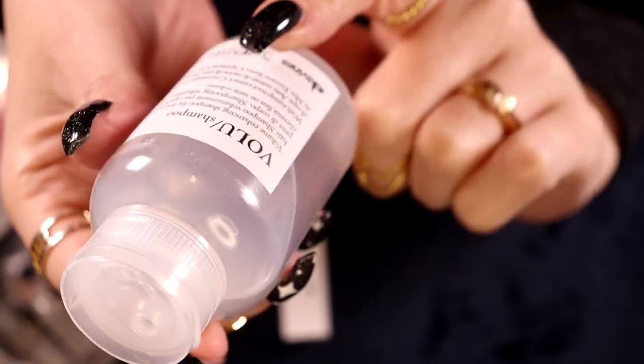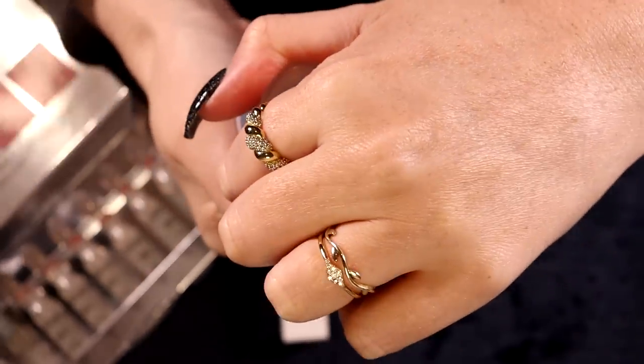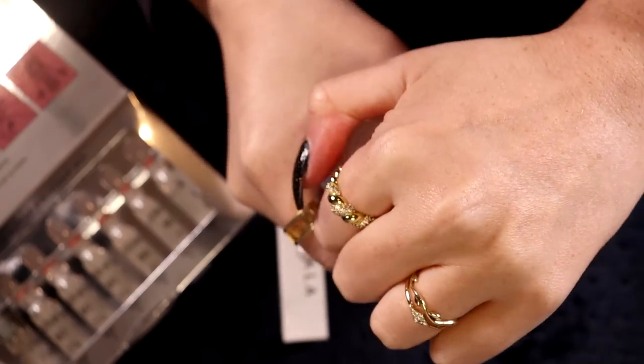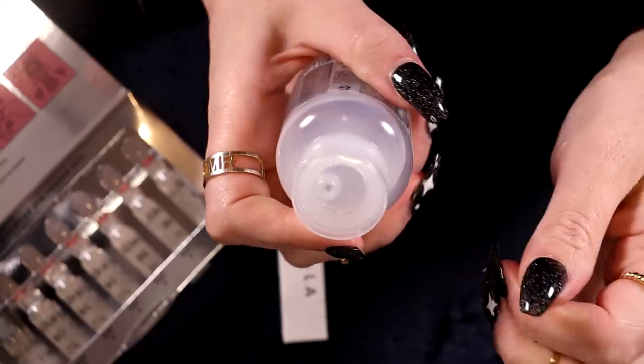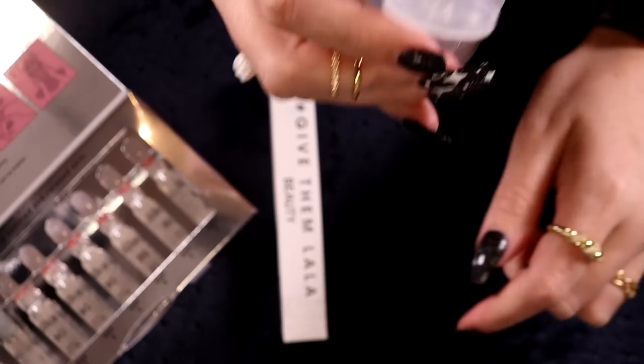With turnip root extract. Ooh, why not? I'm sure that does wonders for your hair. Let me just try and open this up. I can't. Is that sealed? No, it's just stuck.